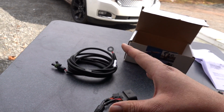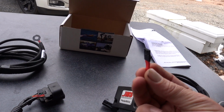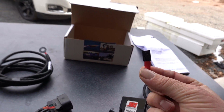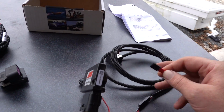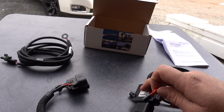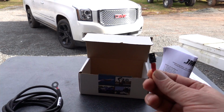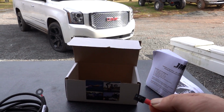It's not really necessary, but it is an option there if you want to put it in. And over here, they do give you a desensitizing plug, just in case you want to lend your Yukon to grandma and you don't want her to swallow her dentures. You can unplug the control knob, put this desensitizing plug in its place, and it will limit the module to 60%. But although nice to have if you do have younger drivers, or like I said, if grandma wants to borrow the vehicle, we're not going to need this for today.